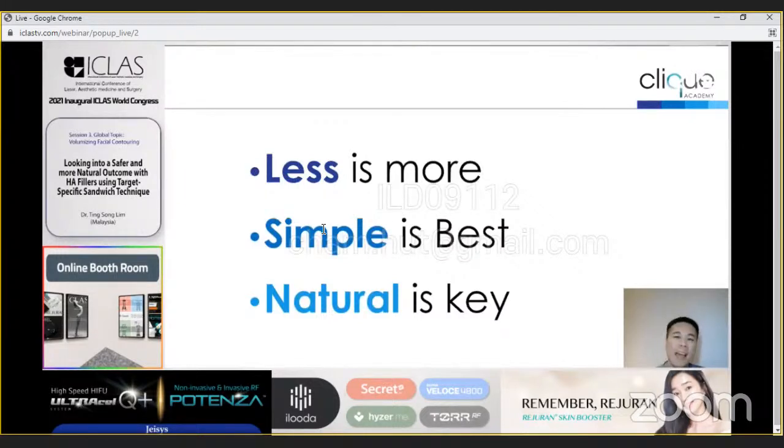And I like to end my slides speaking about my philosophy, especially with the target-specific sandwich technique: less is more, simple is best, and natural is key.